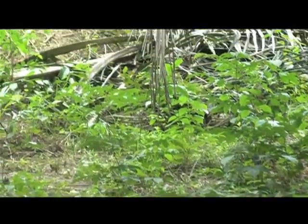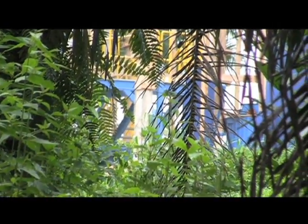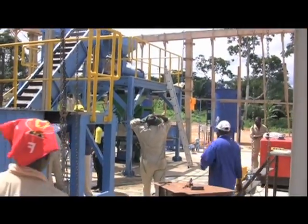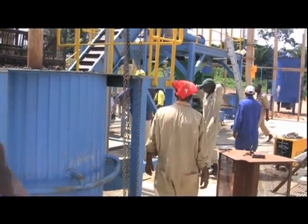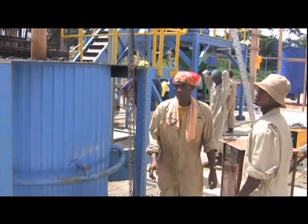WACAPOL Group are delighted to announce the arrival in Africa, in Ghana, of a new small-scale mill that has the potential to capture that lost oil and revenue. We call it the POPM. Remember this, it stands for Palm Oil Processing Mini Mill.